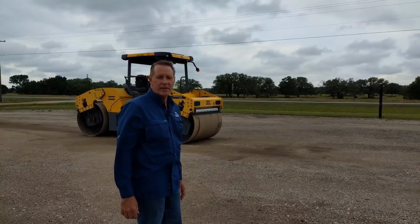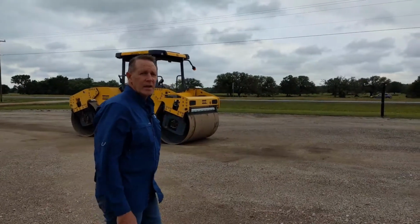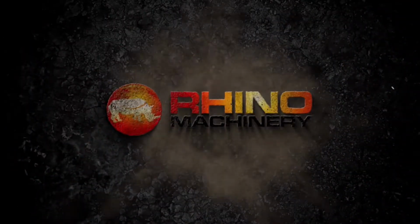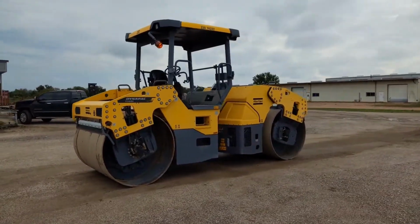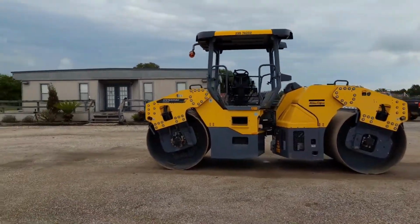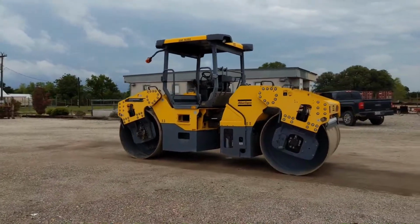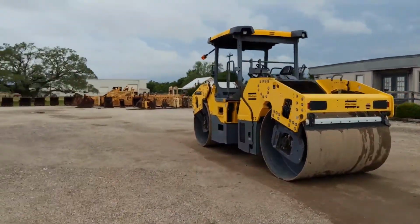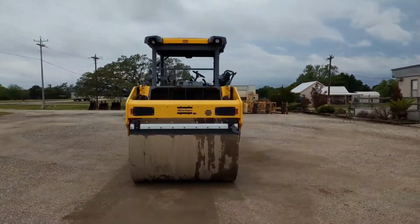Today we're going to take a look at a 2014 Dynapac CC4200, 2,224 hours. Let's go take a look. So this is a 2014 Dynapac CC4200. It is a dealer maintained dealer rental fleet machine. Super dry, super clean, a little bit of surface rust, nothing to get too excited about.